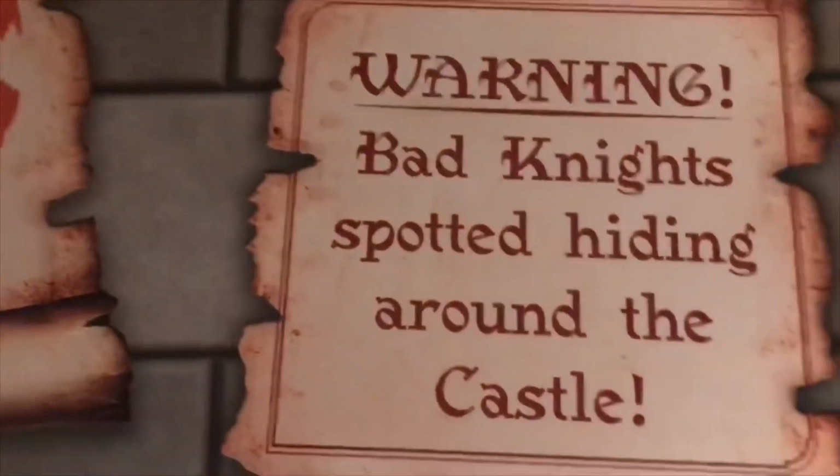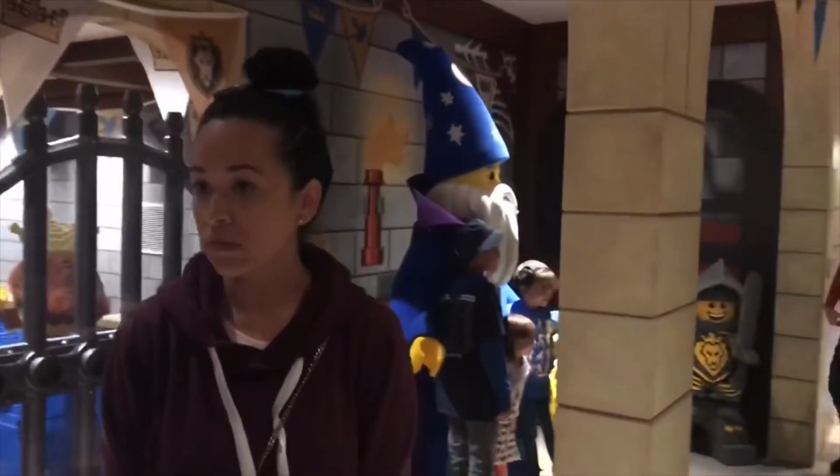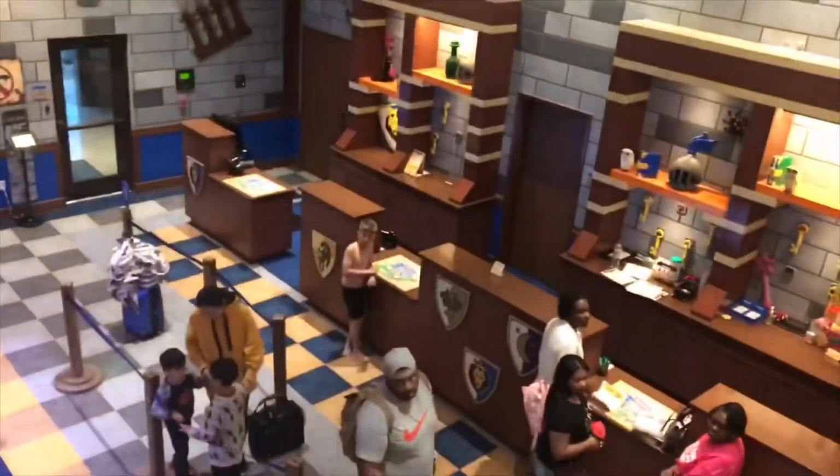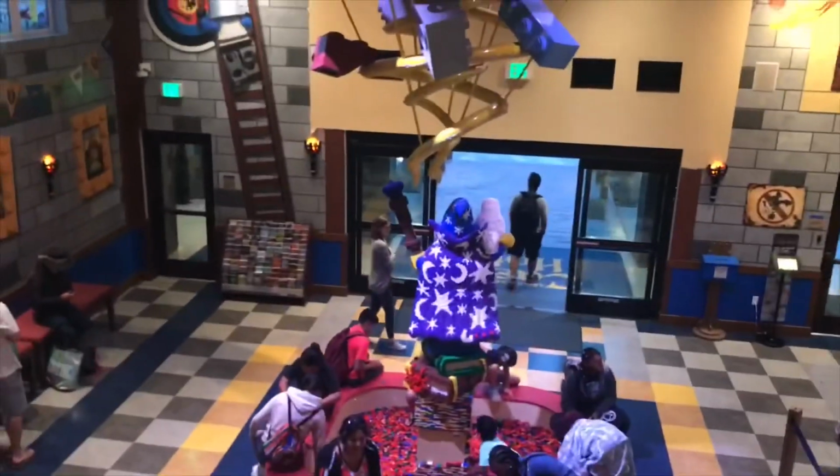Look at that soldier there. Warning, bad knight spotted hiding around the castle. Oh, the wizard's right there. You guys need a picture with the wizard. Okay, hold on. Ready? Oh, cool. Down this way? What's down here? Goodness, and check in. Very good.